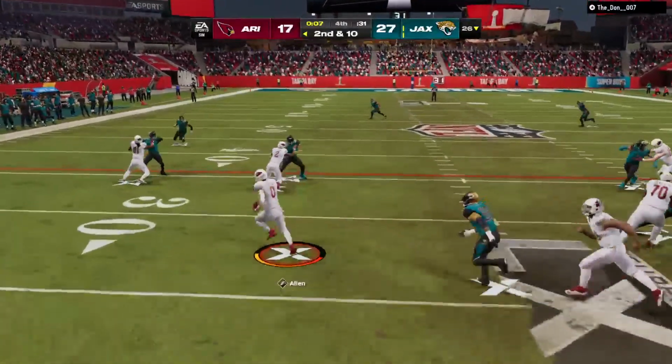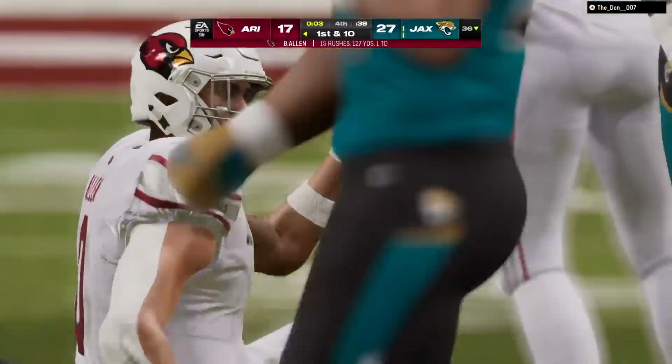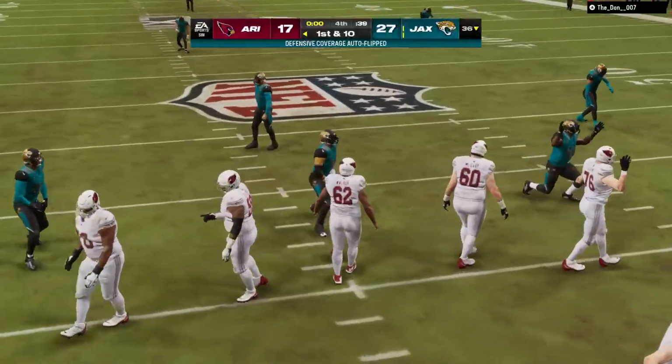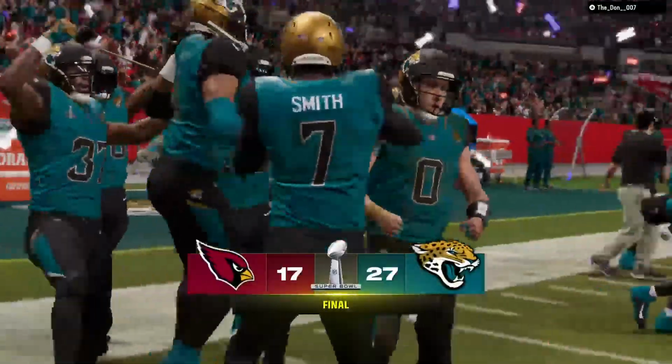From the gun, he'll hand this off. And this is going to be a Cardinals 1st down as the tackle made here at the 36. And the Jaguars have done it. Jacksonville, the Super Bowl champions.